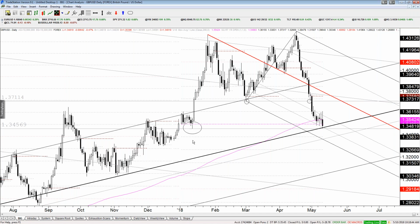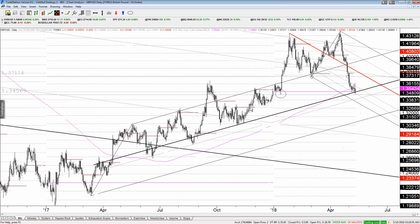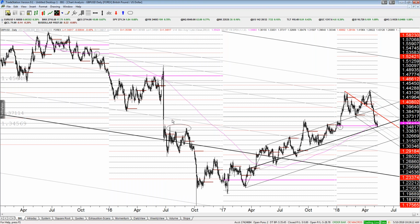But here we are, right? This was the next level we talked about for maybe a washout, and it's 34.57. Again, that's the year-to-date low. So you trade down here, you're going to be at a new low for the year in pound. It's also, as mentioned a week or so ago, the resistance after the Brexit vote, right? This is Brexit. Your initial recovery found resistance at that level. So I view this as a pretty important spot.